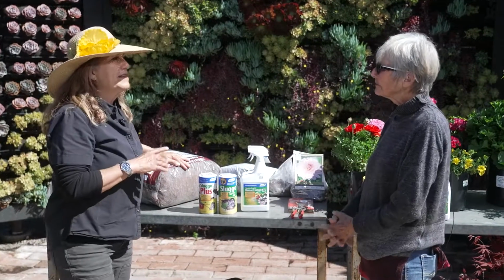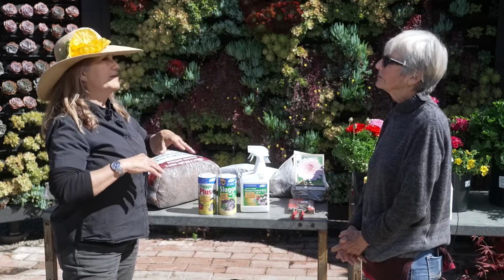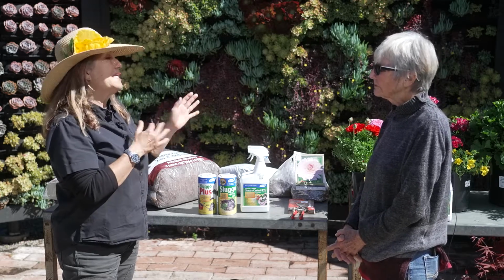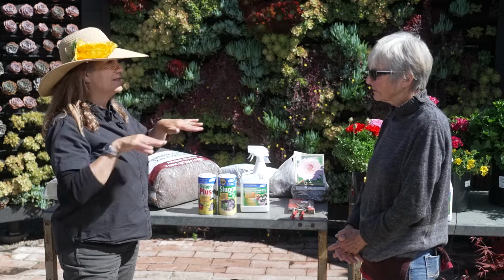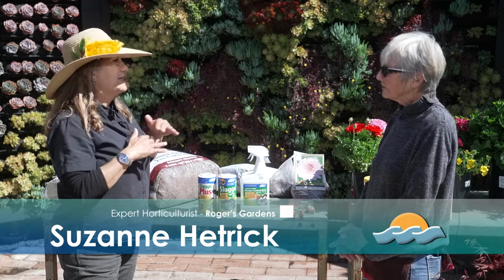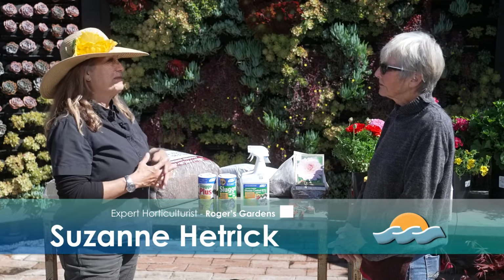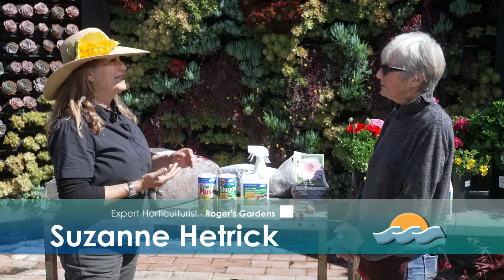So as soon as the nighttime temperatures are above 50 degrees, you want to put your plants outside. You can start your seeds and everything indoors, just don't set them outside until the nighttime temperatures are consistently above 50. Some of them can take it a little cooler, but that's a good rule of thumb to get your vegetables outside and then plant them up. And growing from seed is such a great way to get exactly what you want.